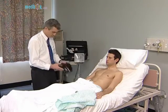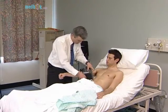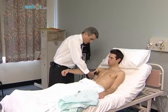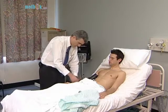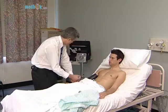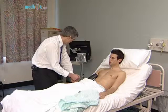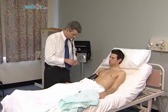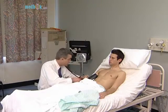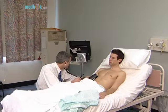The blood pressure cuff should be 2/3 the size of the upper arm. Just relax your arm for me. Begin by estimating the systolic blood pressure by palpating the radial pulse. Then the diaphragm of the stethoscope is placed between the lower edge of the cuff and the brachial artery, and the cuff is pumped up again.